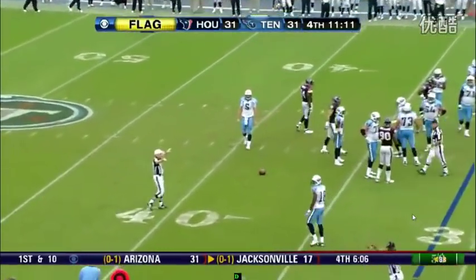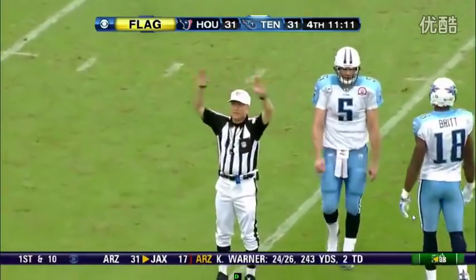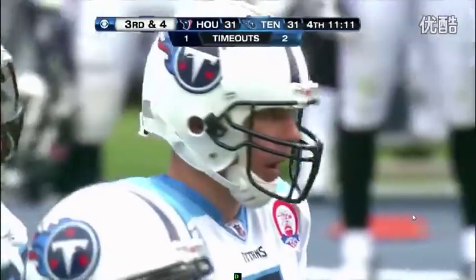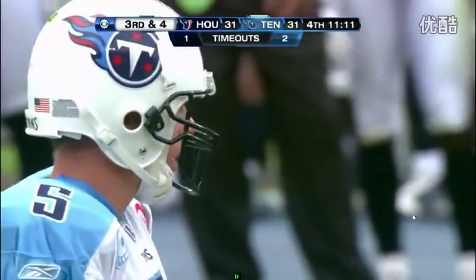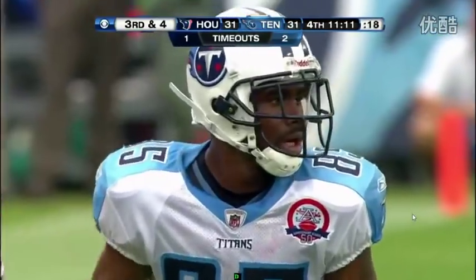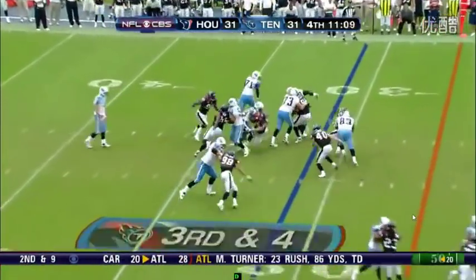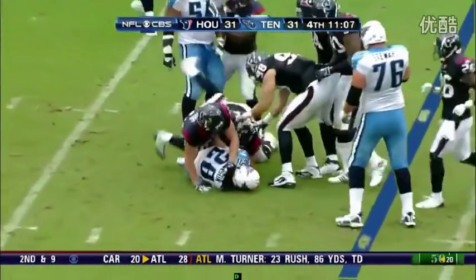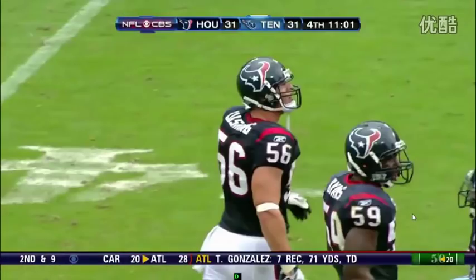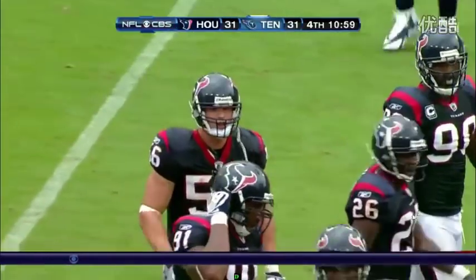And a flag. First team timeout. Actually a timeout. Tennessee. Tied at 31. Titans are driving, though. 3rd down and 4. At the Houston 31. Quick handoff, Chris Johnson, no. There, the rookie linebacker pushing another terrific play. Oh, and that was crucial, too.